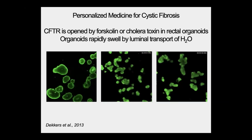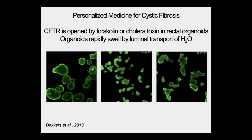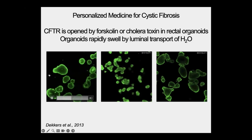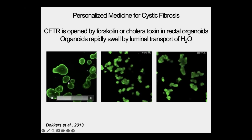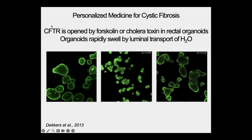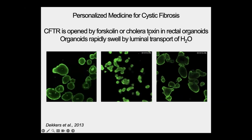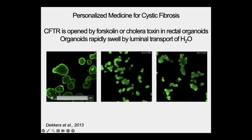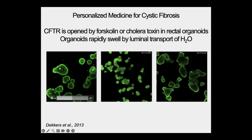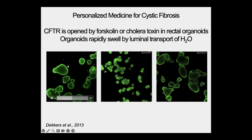Now, I won't talk about CF anymore, but the assay is simple. Here you see rectal organoids. We take small biopsies from children. It's a painless maneuver. In about a week, we have these organoids growing. When they are really grown, we turn them green, and we can open the CFTR channel by adding forskolin, which raises cyclic AMP, or cholera toxin, which naturally opens the CFTR channel. When you do that, chloride ions will flow into the lumen of the organoids, and at the same time water will flow in, and that's why these organoids so rapidly swell.